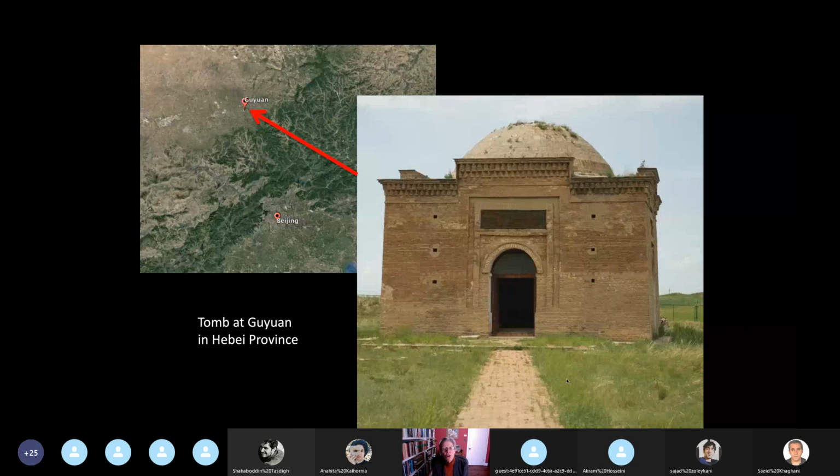So let's look at our third tomb. It's in North China, about 250 kilometers north of Beijing.